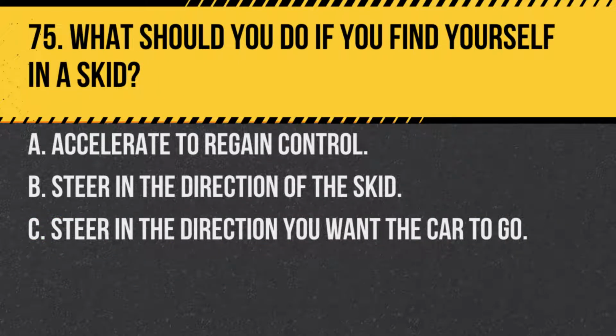Question 75. What should you do if you find yourself in a skid? A. Accelerate to regain control. B. Steer in the direction of the skid. C. Steer in the direction you want the car to go.